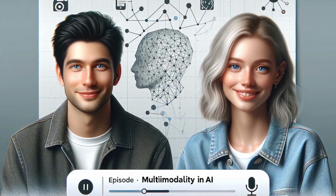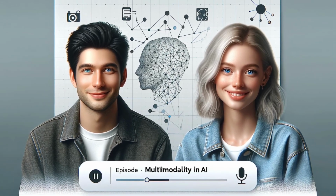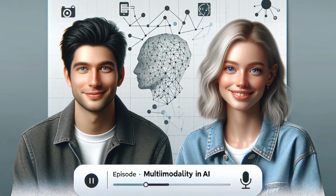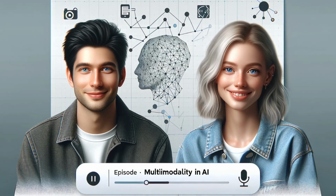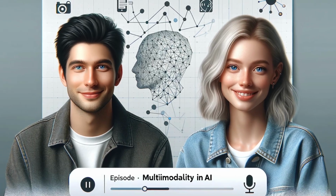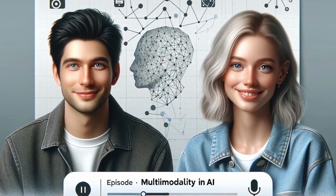It really is. It's amazing how quickly this field is advancing. So let's break it down. What is multimodal AI in a nutshell? It's basically teaching AI to be more like us, humans, using multiple senses at the same time. Think about it. We use our sight, hearing, touch all together to understand the world. Exactly. Traditional AI was usually good at just one thing, like understanding text or recognizing images. But multimodal AI is like the ultimate multitasker.